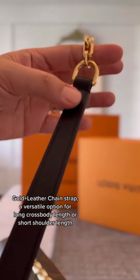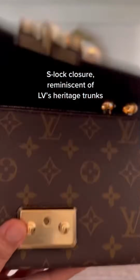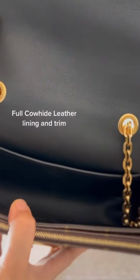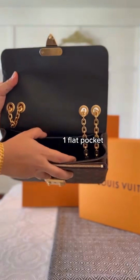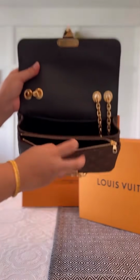Color. The timeless black color of this bag is a classic and sophisticated choice that will never go out of style. It's versatile enough to pair with any outfit, making it the perfect accessory for formal and casual occasions.